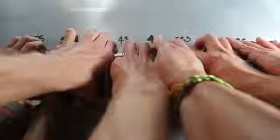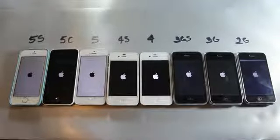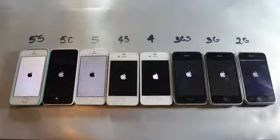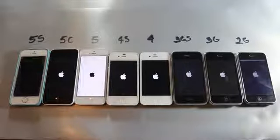Now, while performing the boot up test, it's important to notice that from the 5S to the 2G, there's a massive difference in processing power and RAM, obviously. Also, the software is different, so that could majorly affect this. I wasn't too surprised because the 5S, of course, came in first, followed by the 5 and 5C. What came next was actually pretty surprising. And just to let you know, all of these devices are freshly restored, non-jailbroken, completely stock.